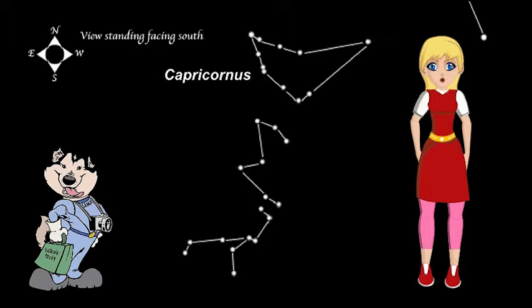It was named over 4,000 years ago by the Sumerians and Babylonians, who said it was the god Ea, who had a human body and the tail of a fish. The Greeks associated it with Pan, god of the animals.